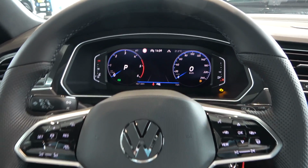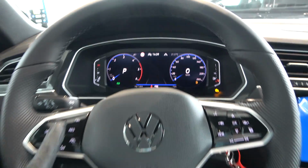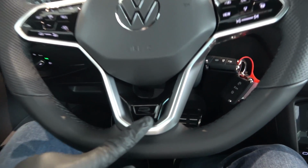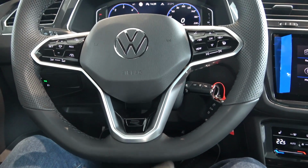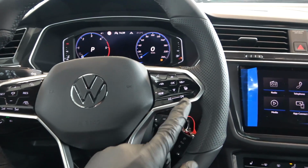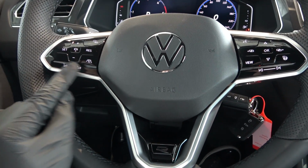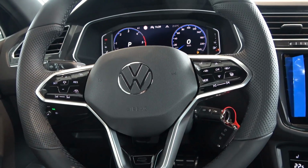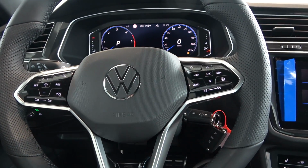We have a 10-inch digital cockpit in front of the driver with different views, which I'll show you later on. We have a new steering wheel, flat bottom. You have the R badge on the steering wheel, also with these aluminum parts. And then this is new. So you have this sort of like a panel, but you also need to touch it, and I'm not a huge fan of that. I'll show you later how it works.